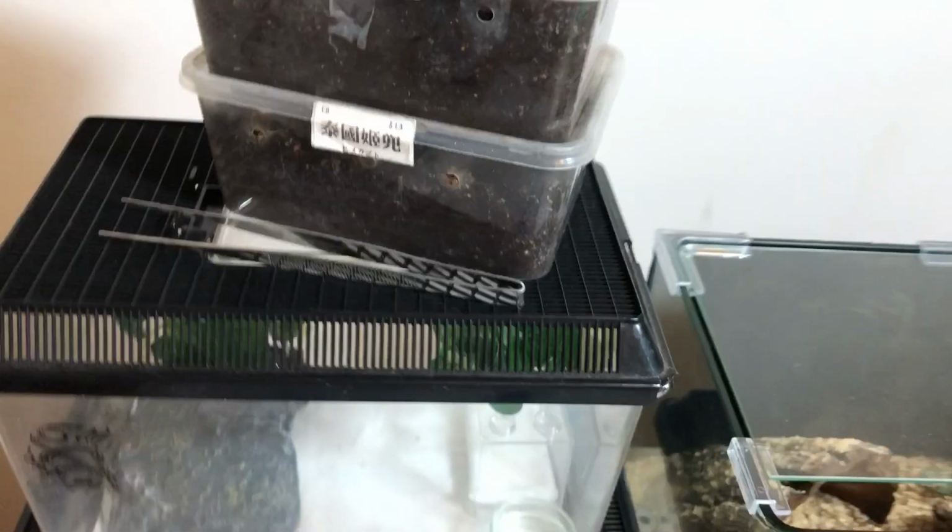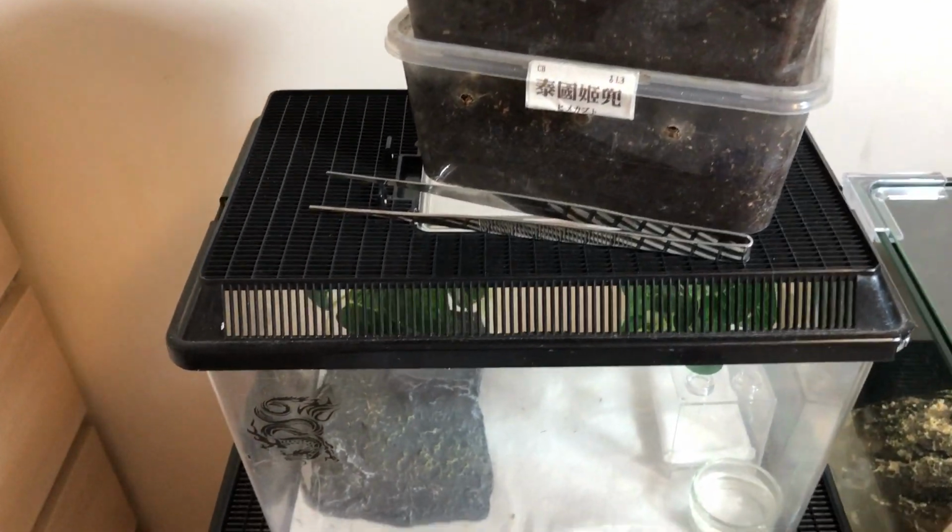So is this one right there, the white thing. You guys might call it a grub, but I call it a larva. Larva is singular, larvae is plural. And this is also in pre-pupation stage. So I'm not going to disturb these two because they're going to turn into pupas very soon.